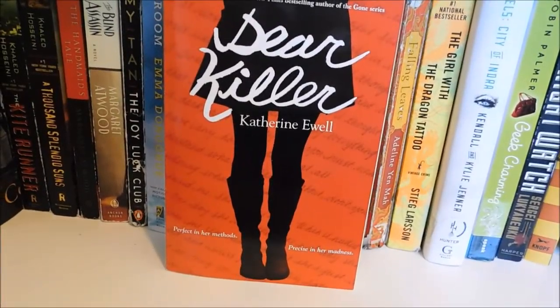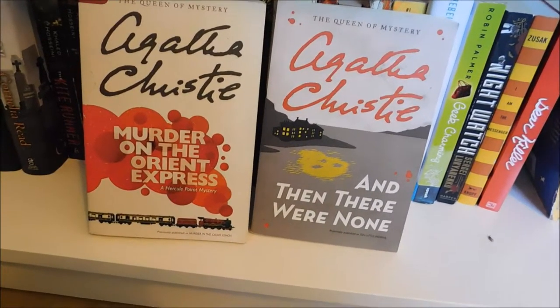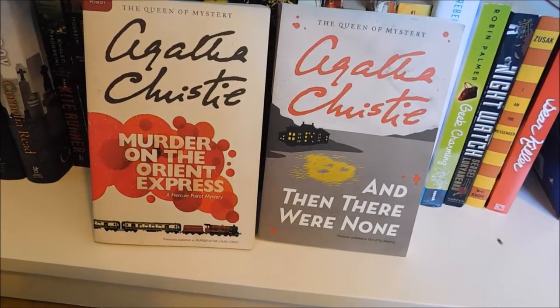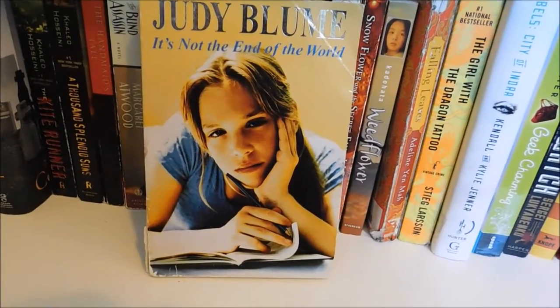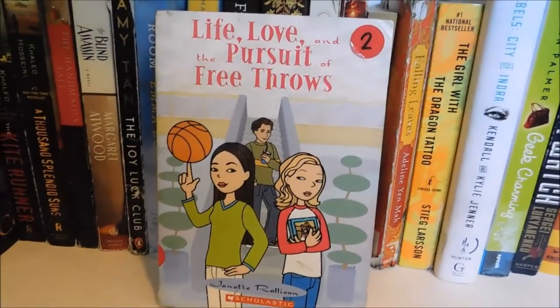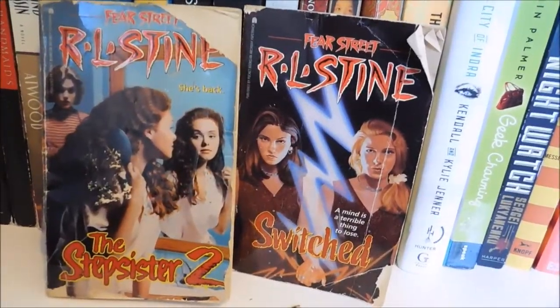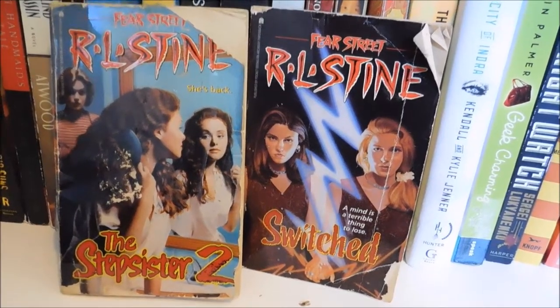I Am the Messenger by Markus Zusak. Dear Killer by Katherine Ewell. Murder on the Orient Express and And Then There Were None by Agatha Christie. It's Not the End of the World by Judy Blume. Life, Love, and the Pursuit of Free Throws by Jeanette Rallison. Some really old and beat up R.L. Stine Fear Street novels, The Stepsister 2, and Switched.